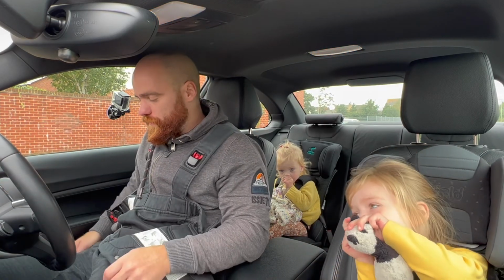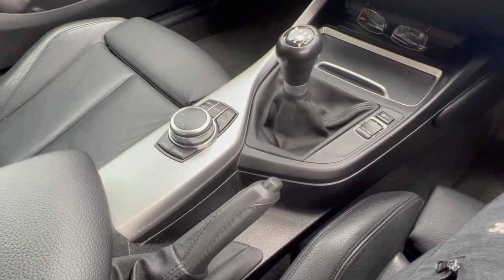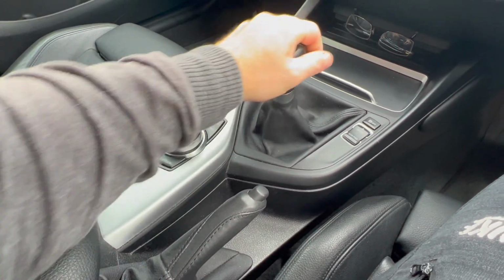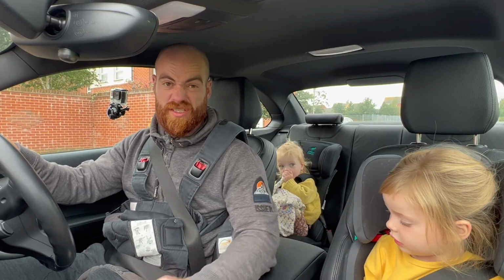Right, shall we go for a drive? Yeah. Daddy wants to buy this. Yeah, Daddy would like to have a car with a manual gearbox in it like this. And Daddy also likes these older style handbrakes rather than the button. I think they're a bit nicer.